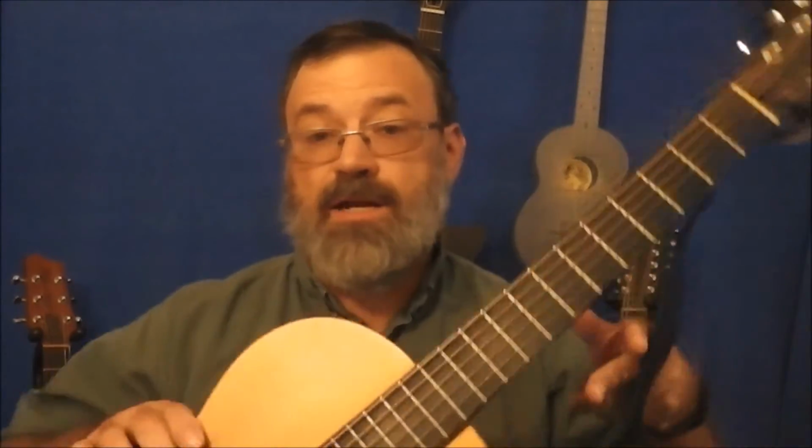So this one has a 24-inch scale length. It has a 1 11/16 inch nut. That was only done on the first 200. After that, they moved to 1 3/4, and I'm still a little annoyed at Matthew for that, because if I'd known, I'd have waited to get one with a slightly wider nut.